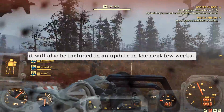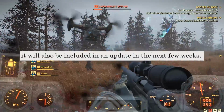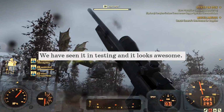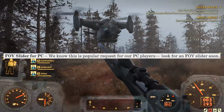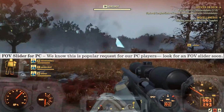On Push to Talk, they just really mentioned that it's coming in the next few weeks. It seems like maybe even before that, we are getting 21:9 support. They say they're testing it right now, and apparently it does look, quote-unquote, awesome. And then finally, the one that I find particularly interesting, they talk about the FOV slider for PC users. And they basically just say that they know it's a popular request for PC players and to look for an FOV slider soon.